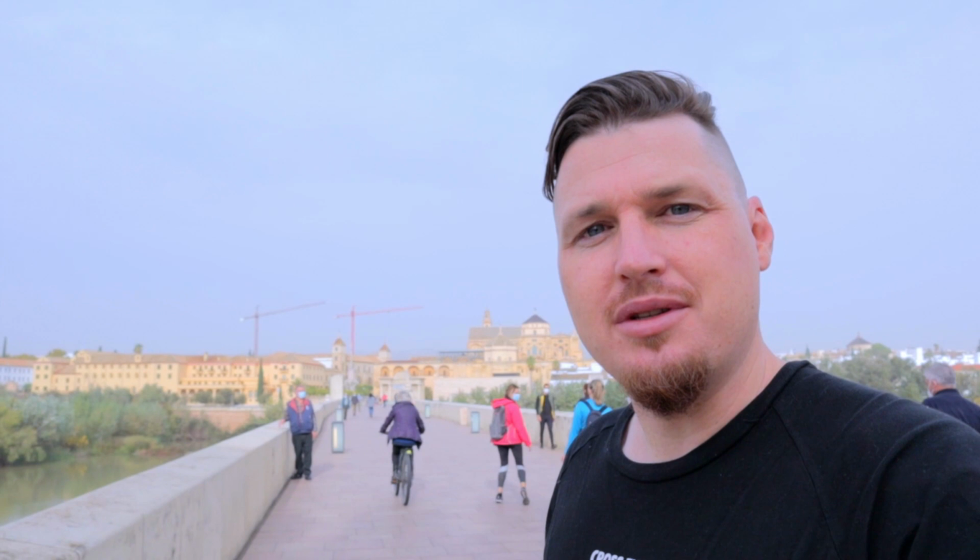So the Calahorra Tower is actually a fortified gate, and it protected something very special. Behind me here you see now a bridge. This bridge is called the Roman Bridge, and it's been featured in, amongst other things, Game of Thrones. So for you that are diehard fans, you will probably recognize this bridge.